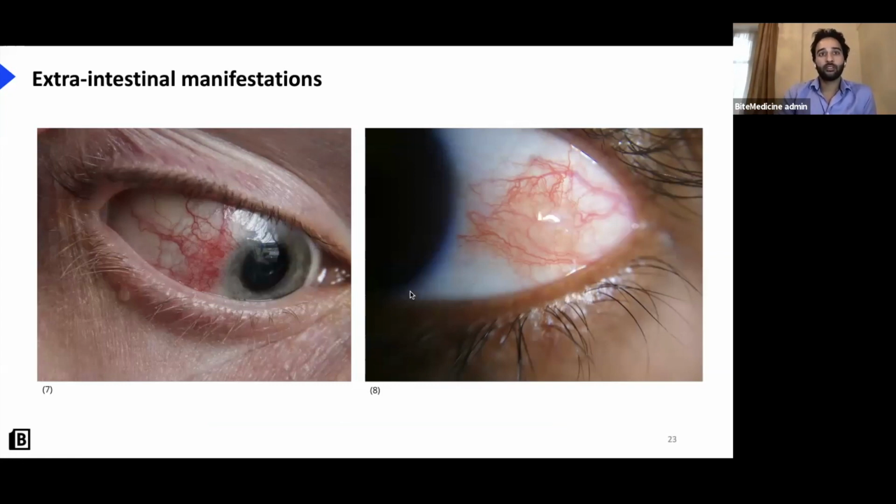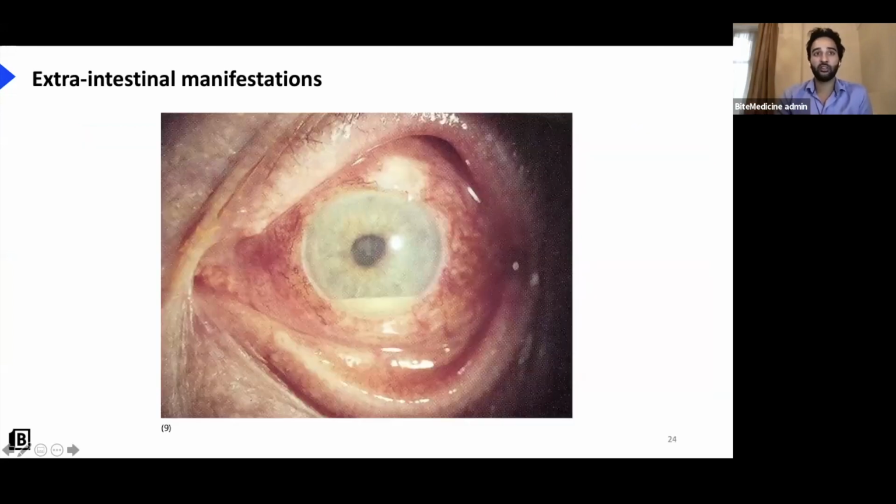Anyone? Good. This is episcleritis, more common in Crohn's disease than in ulcerative colitis. Whereas a lot of people are saying the other ophthalmological condition, which is this. Well, this is a really, really nasty version of it, but what's this one?